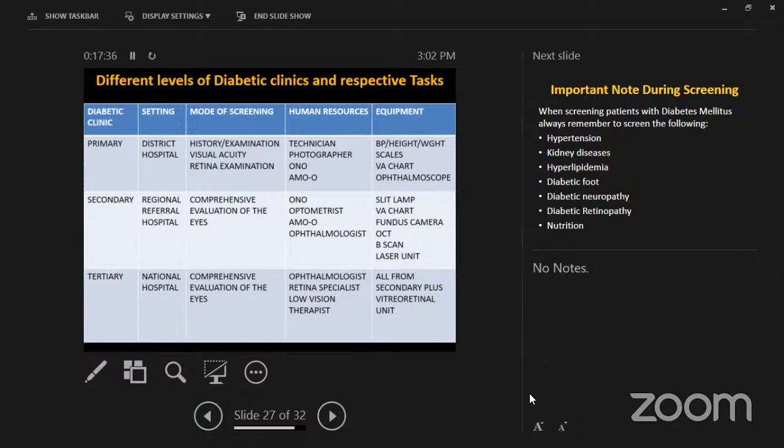A simple history taking, a simple visual acuity test, and a retinal examination can do a lot. And this is an area that can get hold of so many patients that we're missing in this country. At the secondary level, where we have the comprehensive evaluation of the eyes, you may need an ophthalmologist and an optometrist, and you can also have the ophthalmic nurse and an assistant medical officer.